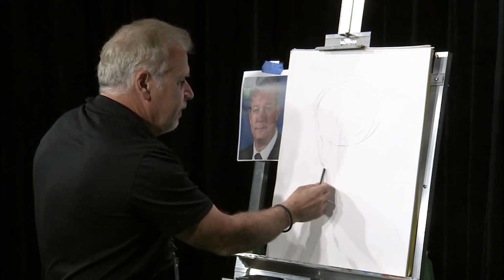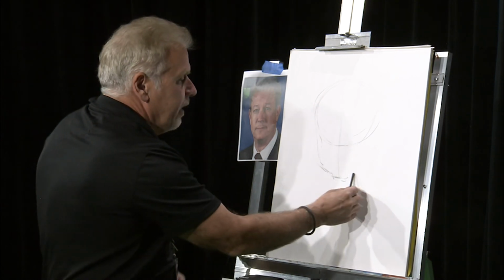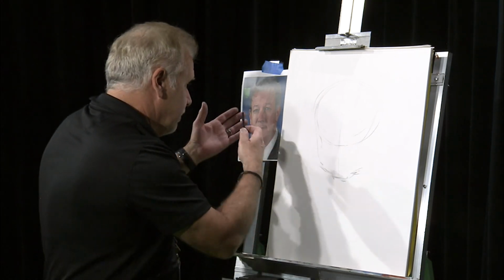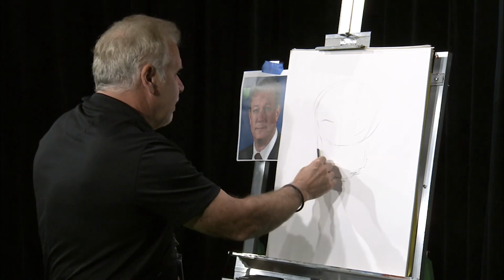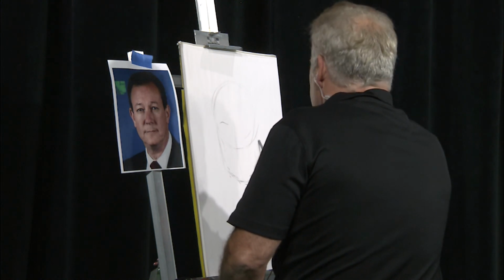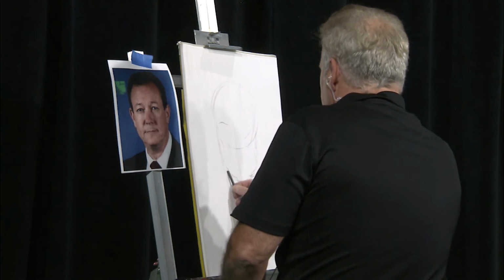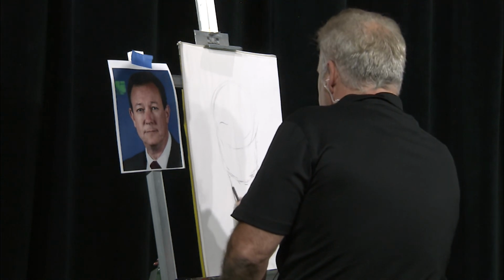And everybody's a little different. We start out generic, but at the same time, I'm trying to pick out little things that make the portrait unique to that individual. So I got basically, looks like a crash test dummy, I guess. Okay, I'm just drawing in a little bit of the neck.